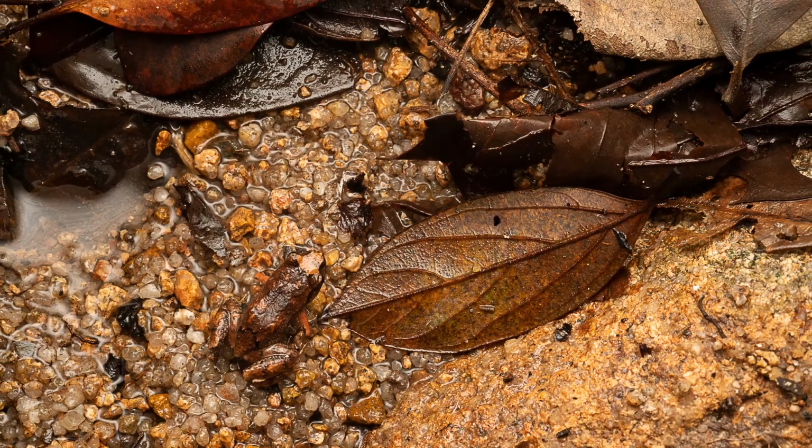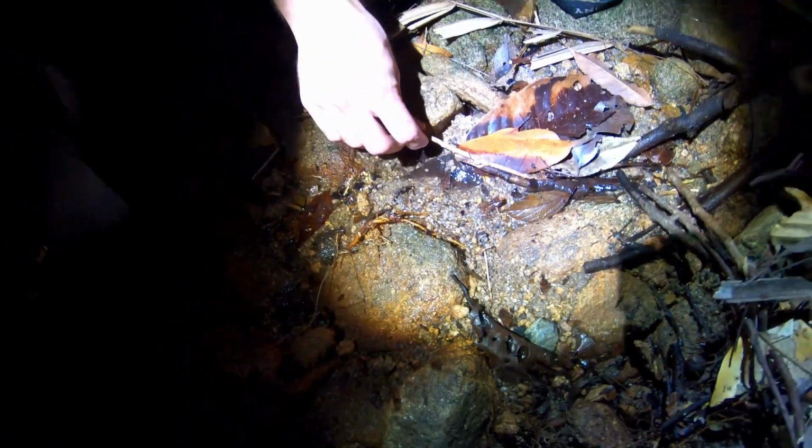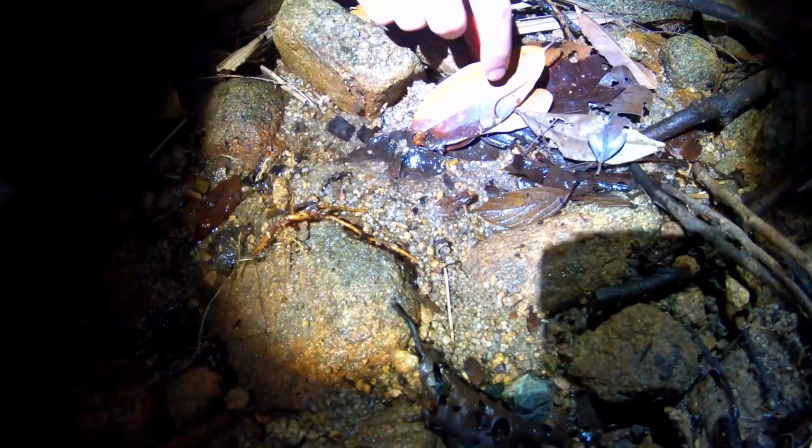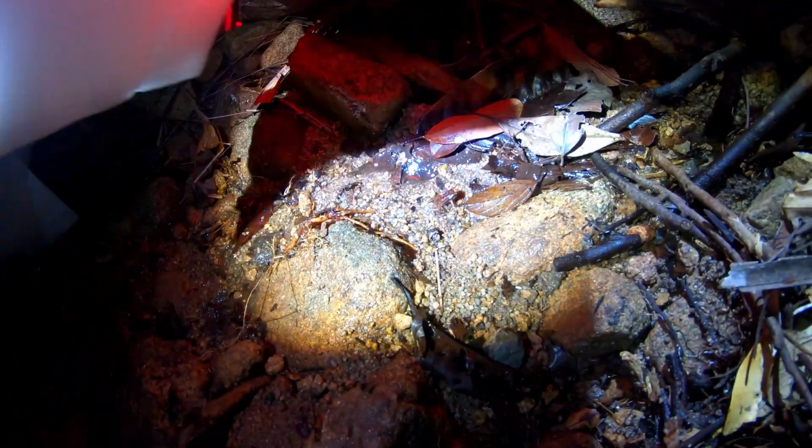It was a pretty special moment when I flipped the rock and my eyes adjusted and I saw that frog for the first time, and it was so bronze and metallic. It was gorgeous coloration.